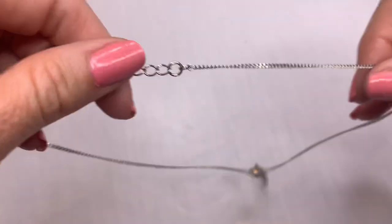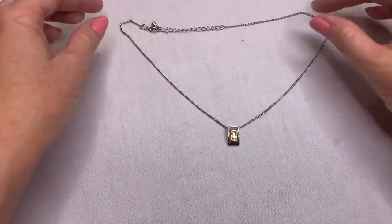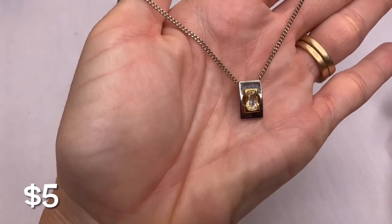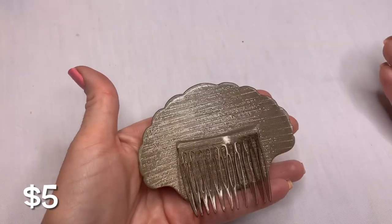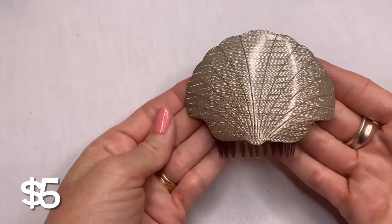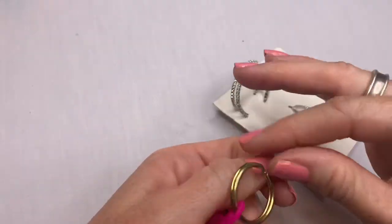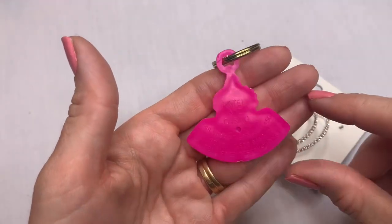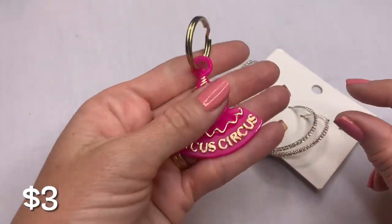And I'm trying to move a little quicker since this is such a large lot. I'm not seeing any tags. Silver, gold tone, crystal, simple necklace. No marks on the back. We have a shell hair clip in an acrylic. We've got an old circus keychain. It is plastic. It looks like maybe one of the things you'd win from one of the games. I was going to see if there was any dates on it, but it just says hotel and casino on the numbers.